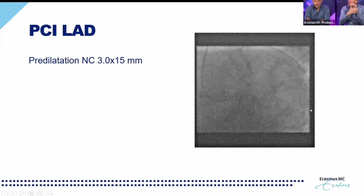So the critical point of the first pullback is always to get a better appreciation of the type of the disease. So the morphology, if you want to call it like that, or the type of disease. Is this in-stent restenosis? Is this calcium? Is this soft lipidic plaque? And what type of lesion preparation is needed in this particular case?